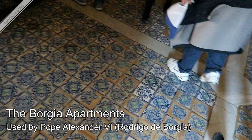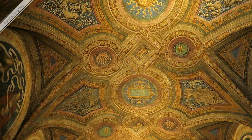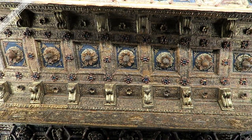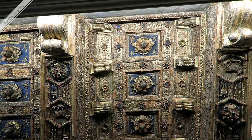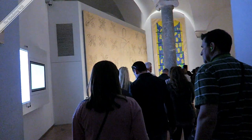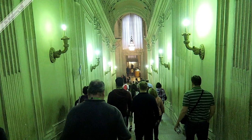Apartments, and since they were from Spain, they had all this Spanish tile brought in. Now we're finally getting close to the Sistine Chapel, and I won't be able to take pictures or video in there. So I will insert some photos. This is the royal staircase reserved for the Pope during processionals.